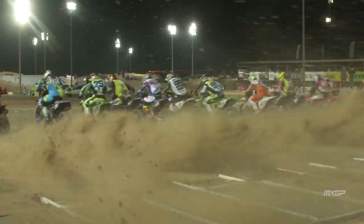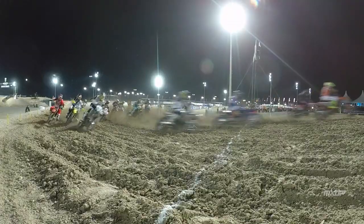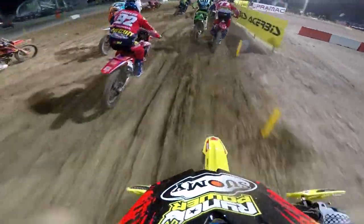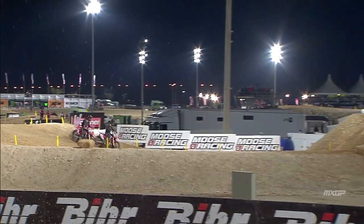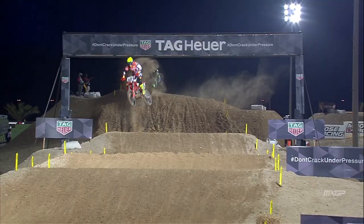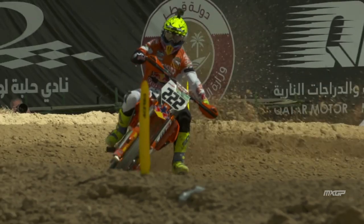Defending MXGP world champion Tim Gajser got off to the perfect start in the qualifying race by winning on Friday night, but it was Tony Cairoli who grabbed the Fox holeshot in MXGP race 1 as Max Anstie took a turn right a little bit too soon. The two HRC boys provided the fireworks in the early stages as Bobryshev and Gajser clashed, pushing his teammate Gajser back into 4th place as DeSalle went through.